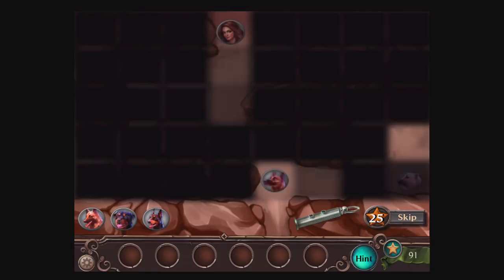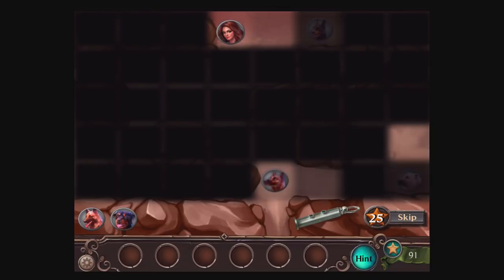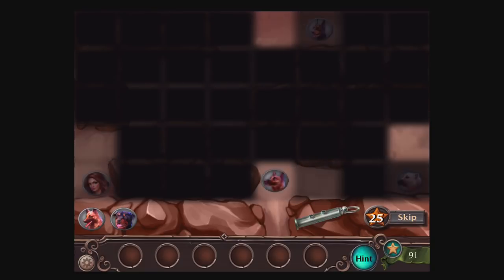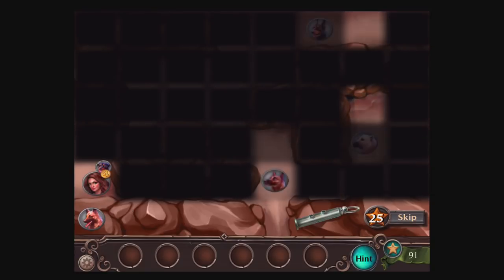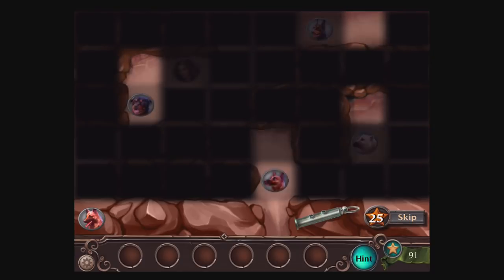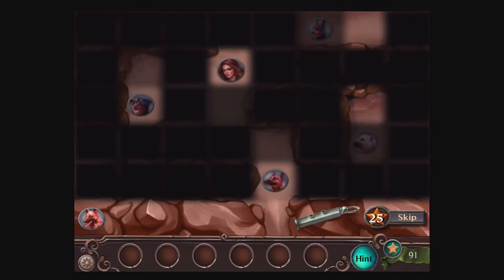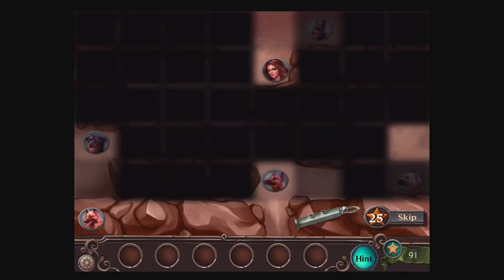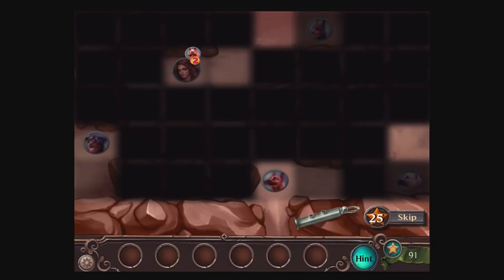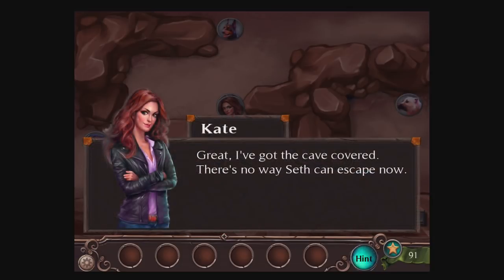Let's start over here. That's another easy one. Just go straight. And he's pacing 5. And now let's do one more here. Go up this way and that way. And now just one more dog, I think. This way. That should do it. There you go.